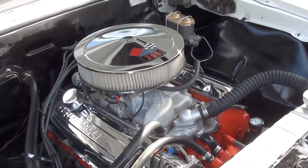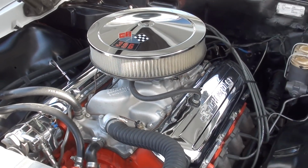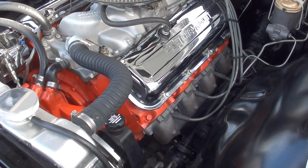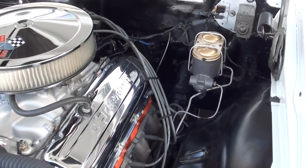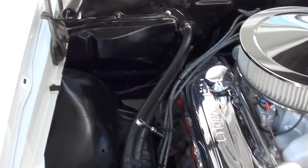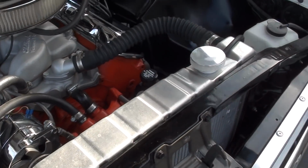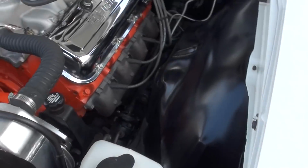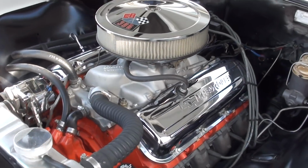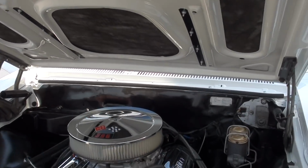Again, it's a 67 date-coded 396. He said it's built to 375 horse specs. You can see it's got an Edelbrock 4-barrel, Edelbrock intake, stock exhaust manifolds, power steering, front disc brakes, HEI distributor. It's got an aluminum radiator. They put all the March aluminum pulleys and brackets on it. Borg-Warner 4-speed manual transmission.